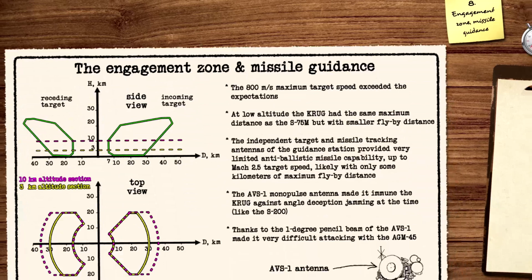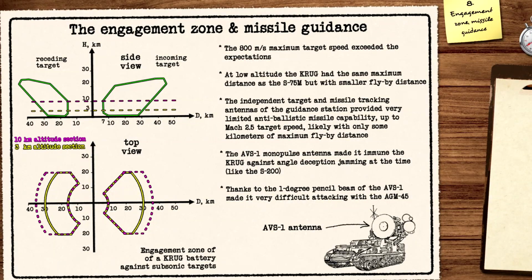Guidance of a missile was possible up to a target speed of 800 meters per second, a distance of 50 kilometers, and at an altitude of 24.5 kilometers. The system's engagement zone with 0 km flyby distance is shown against approaching and receding targets on the right and left sides relative to the vertical axis.